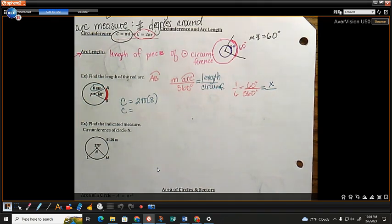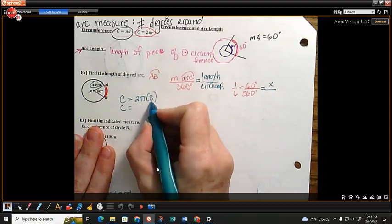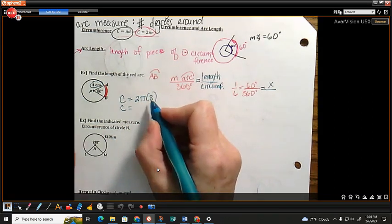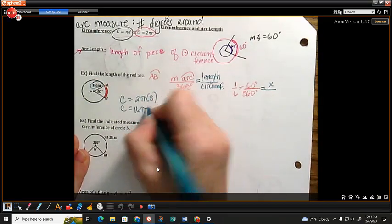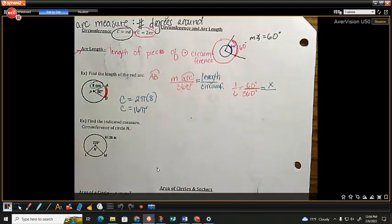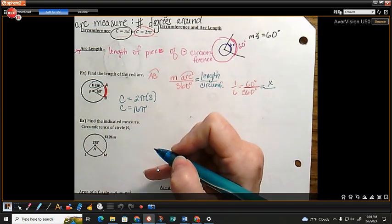So how big is the circumference? 50.3. Hold on. First of all, what's 2 times 8? 16. So it's 16 pi's. Now, pi is what's called a transcendental number. It goes on forever and it never repeats, and it's really obnoxious. And so I'm okay with you leaving your answer in terms of pi. So you could just say 16 pi's is the distance around that circle.